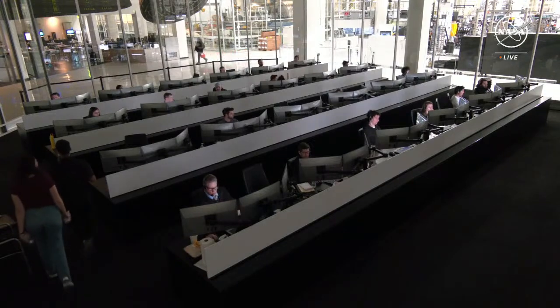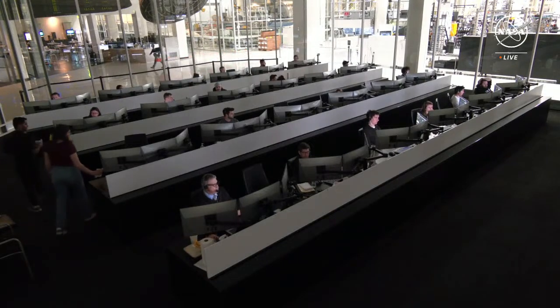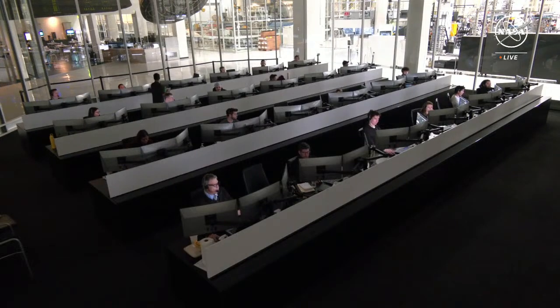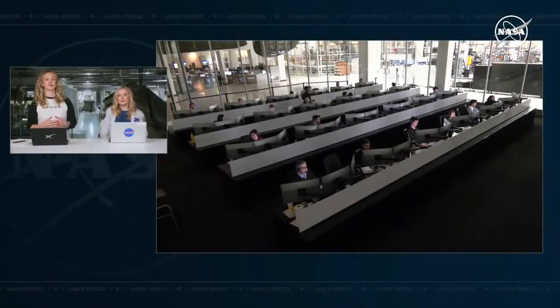We'll be sure to bring you live views of the vehicle whenever we have them. Unfortunately, due to ground station coverage, we don't always have those beautiful views of the capsule or of the crew inside the capsule, but as soon as we have them, we will be sure to bring them to you.